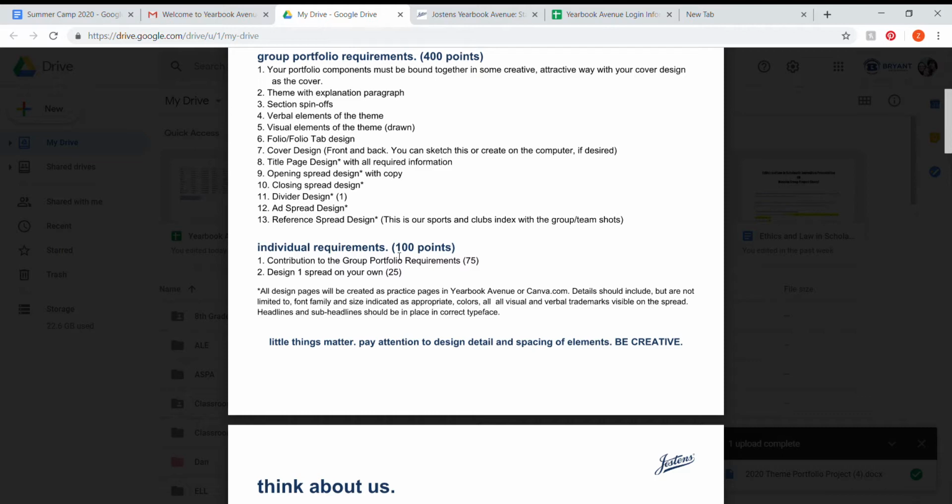There's the opening spread, closing spread, and opening spread and closing spread should really kind of echo each other. So if you're working in a group with only 3, somebody who's doing opening should probably also do closing. And then you have that reference spread and then the divider spread. Title page is really just a single page. Ad spread is just a quarter of a page unless you want to go above and beyond.